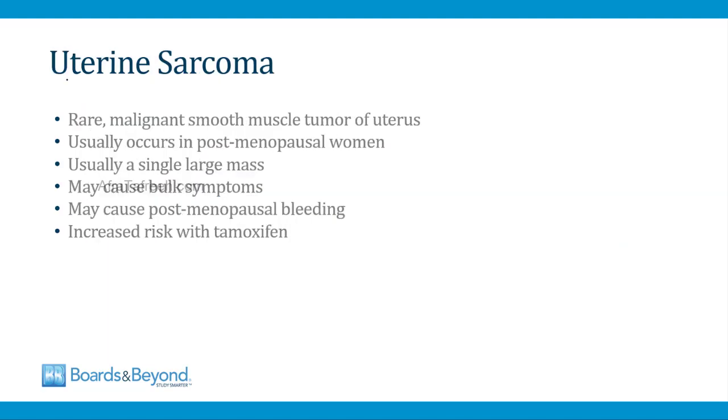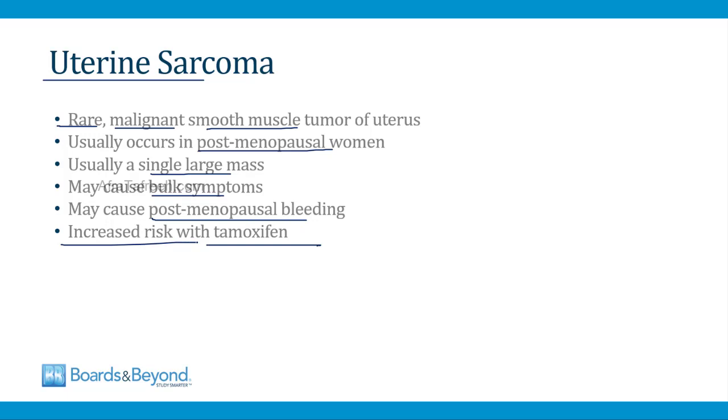Let me briefly mention in this one slide uterine sarcoma. This is a very rare but malignant smooth muscle tumor of the uterus. It's like the malignant version of a fibroid. This usually occurs in postmenopausal women, usually as a single large mass. It can cause bulk symptoms from the size of the mass, and it may also cause postmenopausal bleeding. And we'll talk in a minute about the drug tamoxifen, but there's an increased risk of uterine sarcoma in women who take tamoxifen therapy.